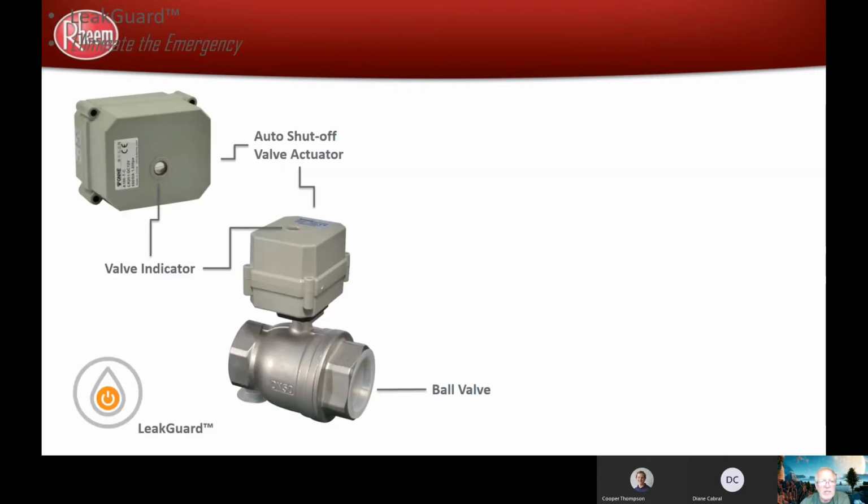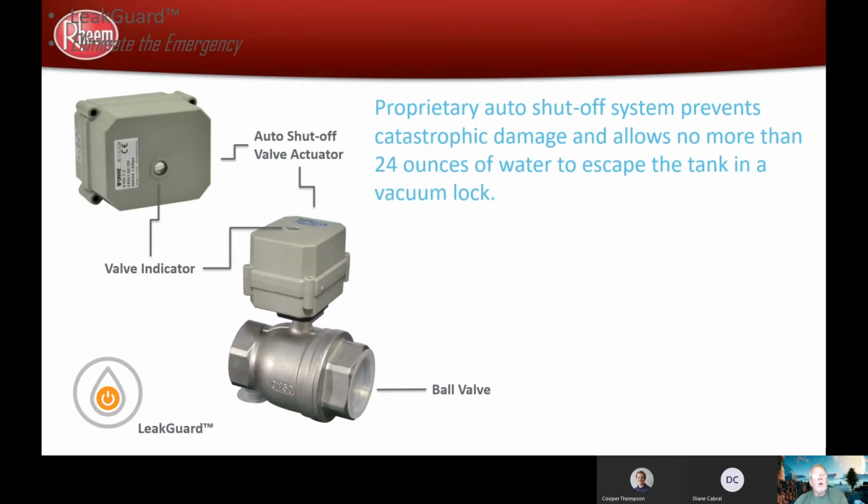Now, once you've detected the leak, we've got our auto shutoff valve with a leak guard if you have the SS model. The way this works, once that detects a leak, it sends a signal to the control board. The control board then sends a signal down to this valve, and that actuator is going to shut that ball valve and keep any more water from coming into that tank. By doing that, it creates a vacuum lock, just like if you take a straw and put it in a soft drink, put your thumb over it, pick it up, take your thumb off, everything falls out of the straw. Same way here. As long as nobody opens a sink, no more than 24 ounces of water is going to leak out of this thing, and it's going to stop and it's going to hold.